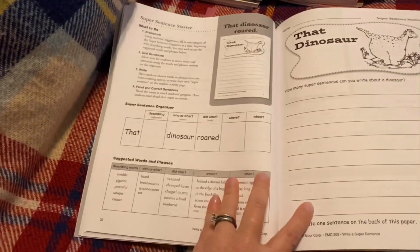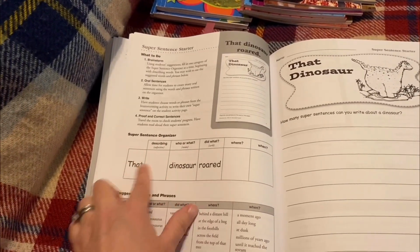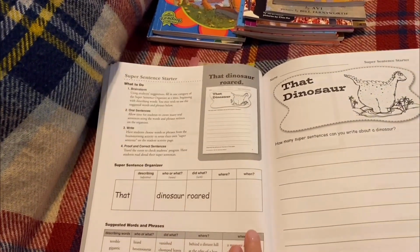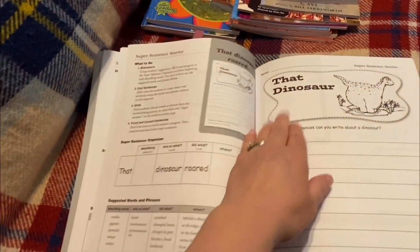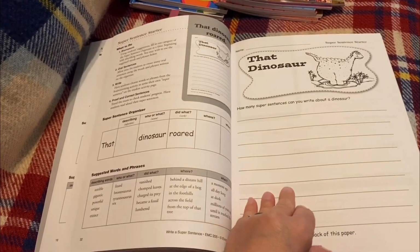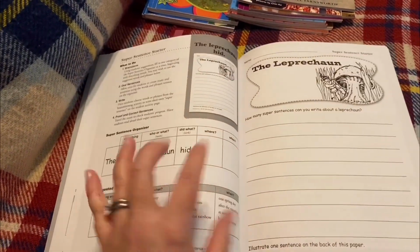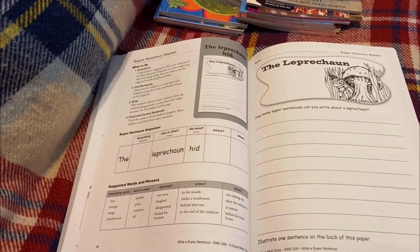And basically what it is, it just helps kids get an idea of how to write a really good, more descriptive sentence. It gives them this sentence organizer so they can add an adjective, a verb, a where and a what, and it gives them some ideas as to what to say about a particular subject. So this is a good thing for her to do since we stopped doing the language arts. So every so often she just picks something she wants to write about in here, and this gives her an idea, and then during the week she can write about whatever she wants.